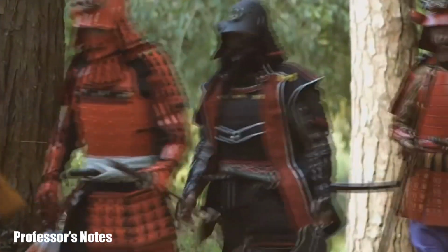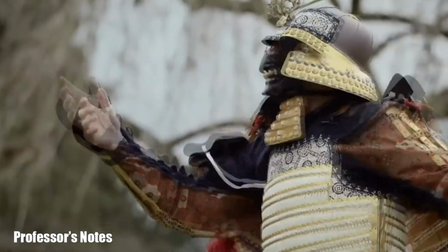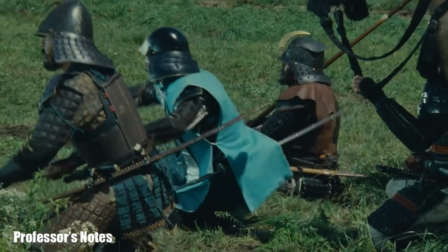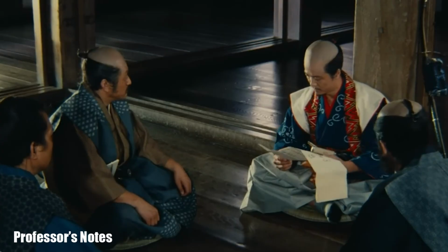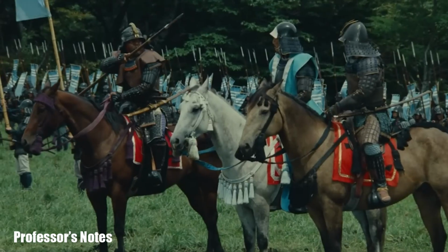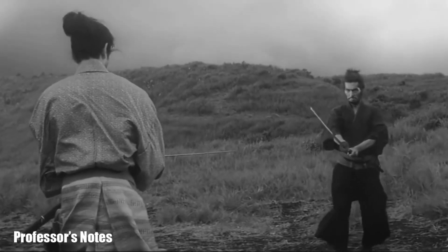However, the samurai's arsenal didn't stop there. Weapons like the yari and naginata polearm provided versatility in combat, often taking precedence in battlefield engagements. Underpinning all this was Bushido, the samurai's code of honor, emphasizing loyalty, mastery, and purpose. Every strike was deliberate, every stance imbued with meaning, blending philosophy with warfare.